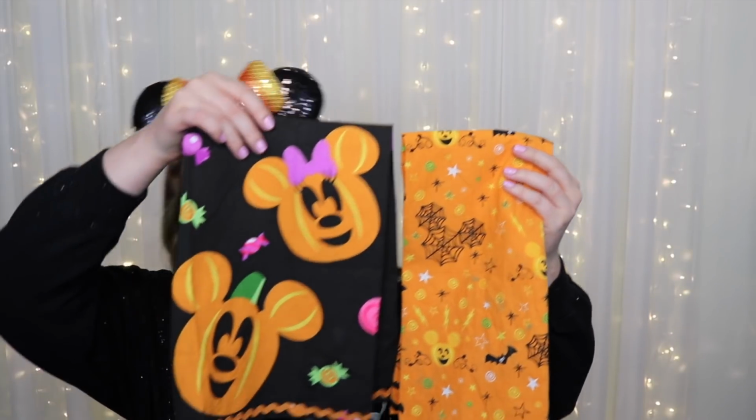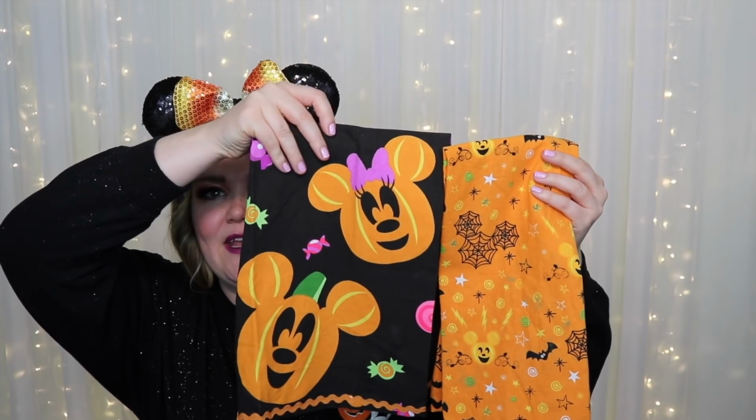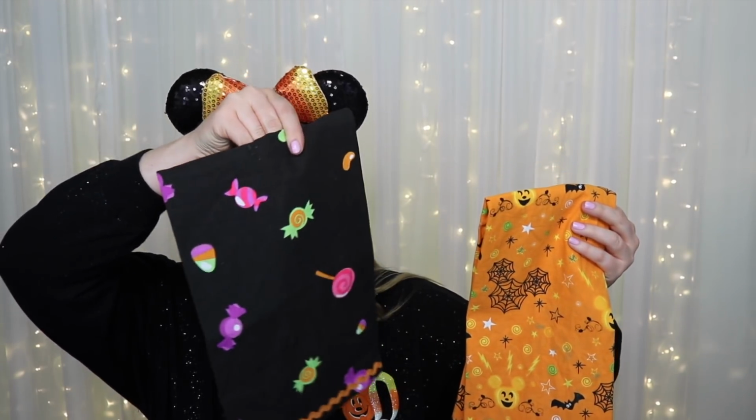And then another thing that I got on Shop Disney were these two tea towels. This was a set, and I just thought it was super cute. It's Mickey and Minnie in pumpkin form, and then it's got candy. Like, can we talk? Rick Rack. This is called Rick Rack, and I love Rick Rack.